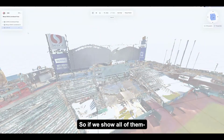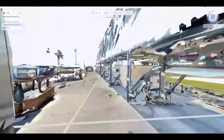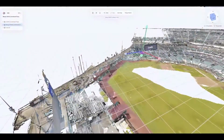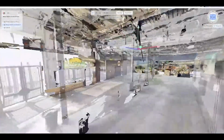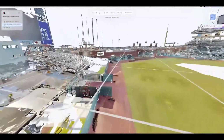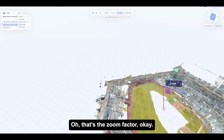So if we show all of them. This one's right under the stadium there. Right here. And yeah, looks like we got it. All right. So once we have that, we're going to hit merge models. What's this say here? Oh, that's the zoom factor.